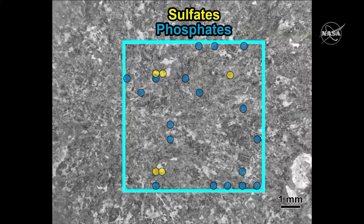And while the detailed mineral analysis is still ongoing and the science team is poring over the data that is supplied by our Perseverance rover, Sherlock spectroscopy results reveal the presence of salts as well. Salts such as calcium sulfate. Those are yellow dots in the image. The calcium sulfate is something like gypsum or a relative of gypsum. And a calcium phosphate. Those are the blue dots.